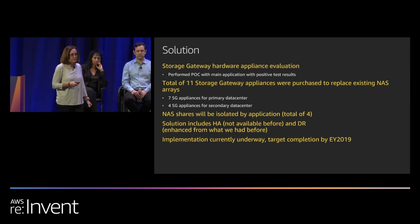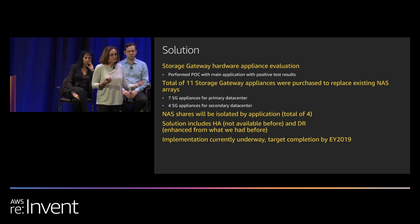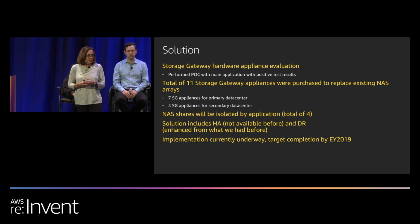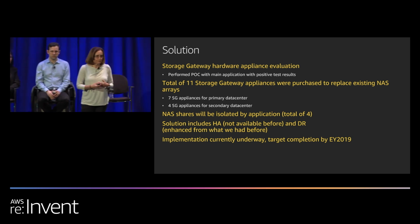So again, as we were looking into this replacement, we started looking into Storage Gateway, the file gateway in particular. The first thing that we did is we acquired a hardware appliance, brought it on premises, and conducted a series of tests with our main application. From simple tests, just to test functionality, to performance tests, to make sure that the performance the device was going to provide us was similar to what we already have. Obviously, the tests were positive, and then we decided to move forward with this replacement.